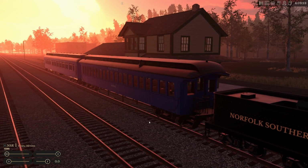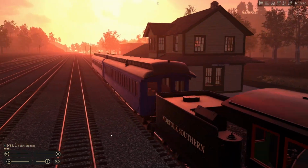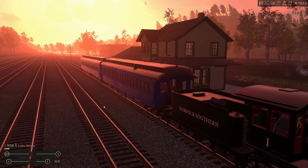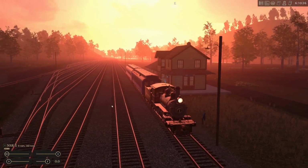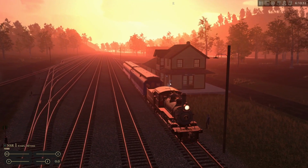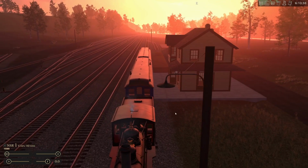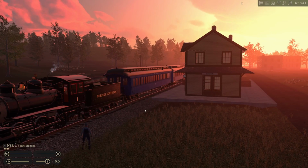We are going to add to this. I'm looking to get an observation car, but if we look at the finances, 391 is balanced because we've got a 14 grand loan. I mean, we can take 44. Wow. We've got a 14 grand loan because of buying our diesel loco. Now these are going to take a while to get loaded up. We've still got 22 passengers sat here. Kind of feel bad now.